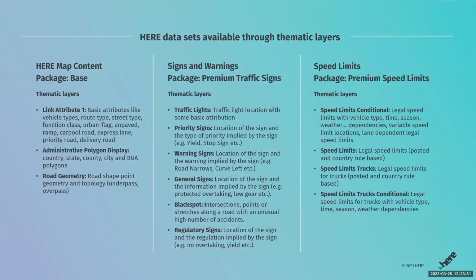Okay, fantastic. And again, this is a little bit of a call out, be focused on the base package. I don't think anybody's going to get into premium data sets here at this point, but vehicle types, route types, street types, function class. And when you think about a functional class for a road, typically that's 1 through 5, right? So in the most urban setting, a small neighborhood road might be a function class 5, or a highway or a bypass around the city would be a 1 or a 2, limited access kind of. So that's what we mean by functional class, in addition to administrative polygon displays and road geometry, shape points, if you will. Underpass and overpass is the example called out here.